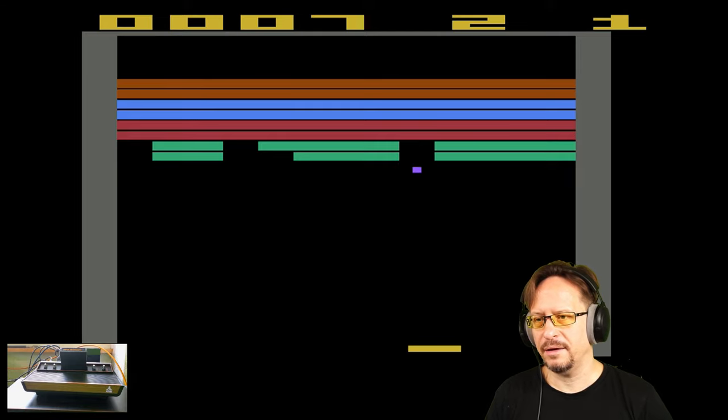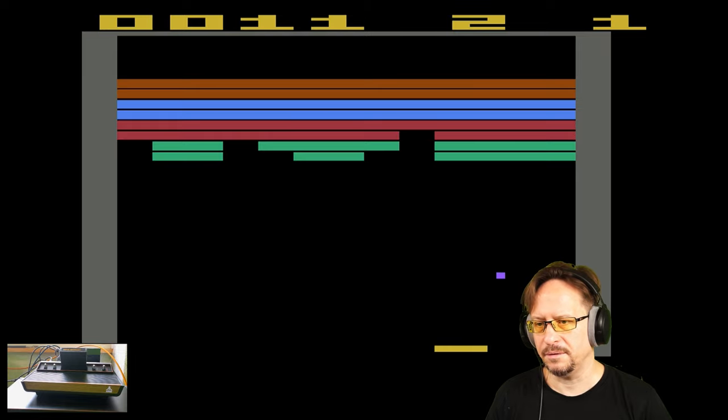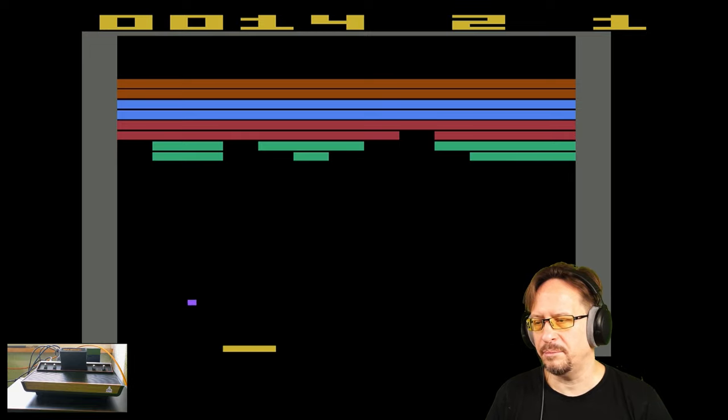So I used to have Arkanoid on the Amiga, which was one of my favorite Amiga games. We're definitely going to see that one on this channel at some point. And I'm going to start my retro game series. We're going to play lots of Amiga games, which are graphically and acoustically way beyond this Atari 2600.